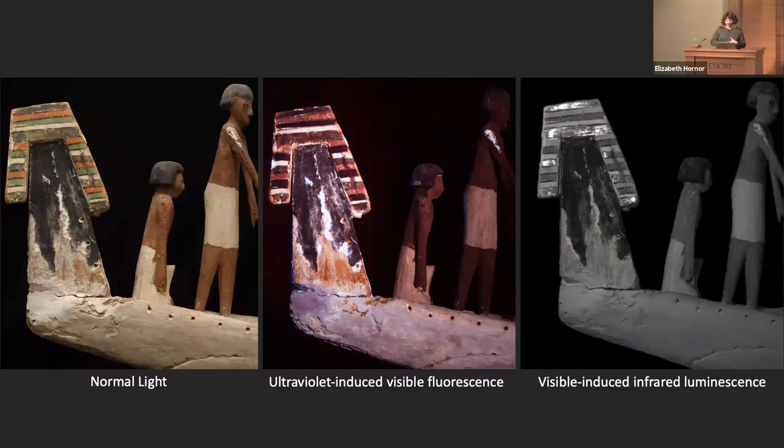We use different modes of digital photography to help us better understand the materials present as well as these past interventions. So we'll take a normal light pair, which you see on the far left. The camera doesn't move throughout this process, but filters that absorb and transmit specific wavelengths of light and light sources are changed based on what type of photography you're doing. So the middle image is an ultraviolet induced visible fluorescence image.